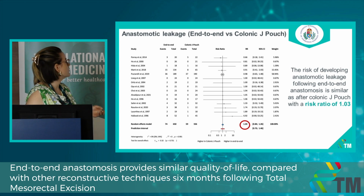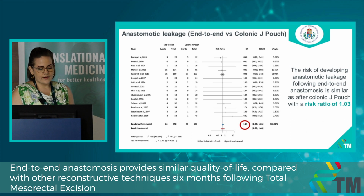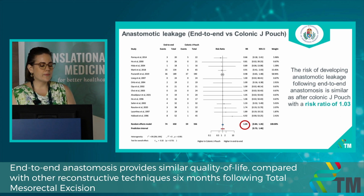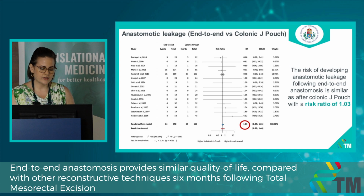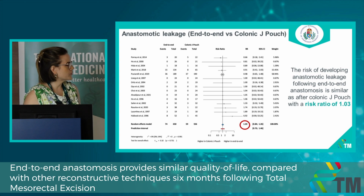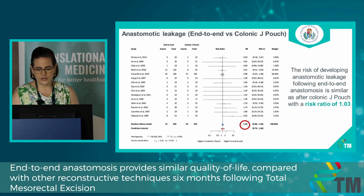As you can see, we have included 15 randomized controlled trials in this study, and our heterogeneity is really low, 0%, most probably due to the strict inclusion and exclusion criteria, because the total mesorectal excision is a standardized surgical procedure that is done on a specific subset of the population. As you can see, our risk ratio in this case was 1.03, meaning that the risk of developing anastomotic leakage following end-to-end anastomosis is similar as after colonic J-pouch.